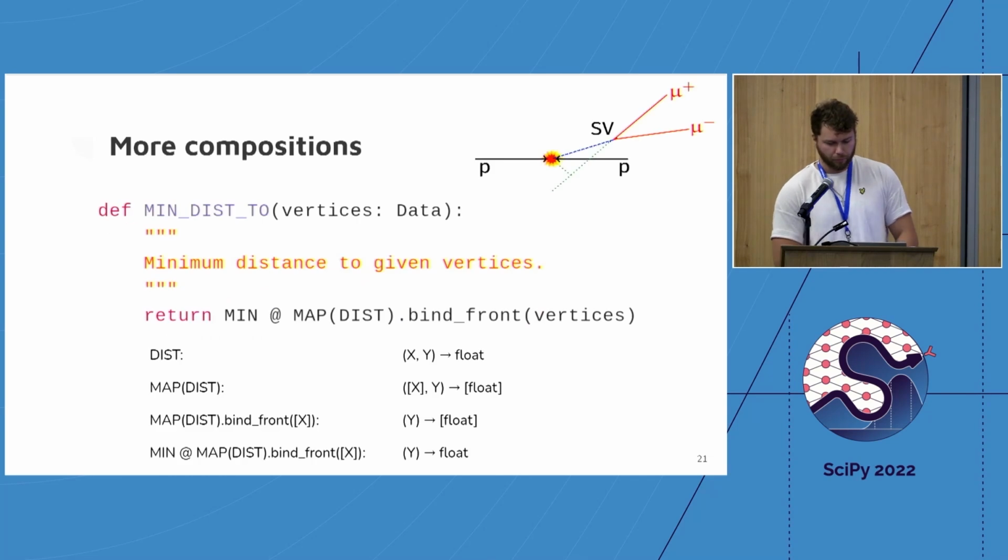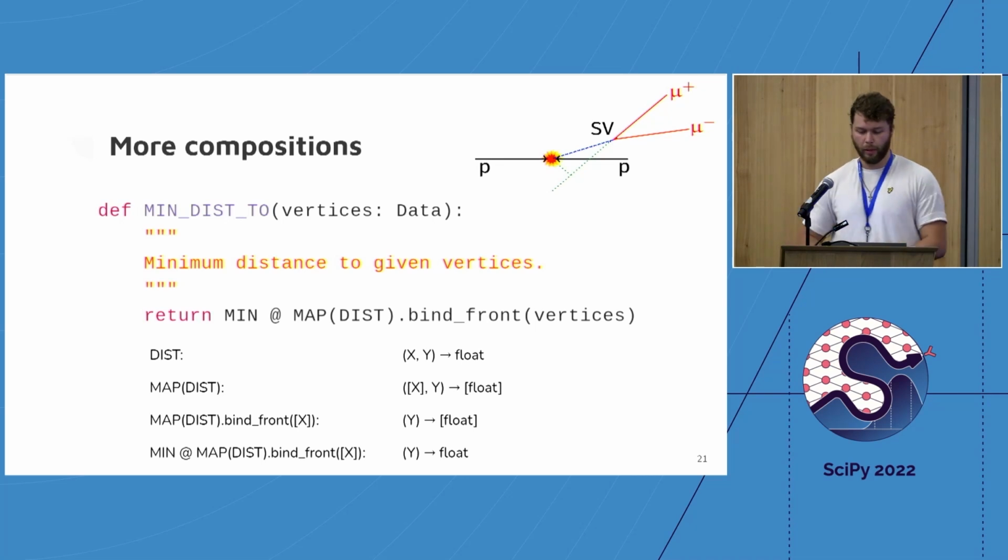Okay. So then a little bit more real-lifey. How do we use these compositions to do reasonable things? One thing we care about is minimum distance to. That is a functor that takes a particle and tells us how far away it is from a list of primary interaction points or vertices. So why do we care about that? I outlined at the beginning that we care about long-lived particles like the B meson. And if it comes out of these primary interaction points, imagine multiple in there, then it flies for a while, and then it decays into something.